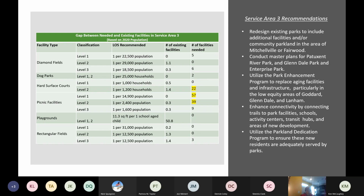So at a level 2 for the hard surface court, which is 1 per 1,200 residents, right now we have 1, like maybe 1.5, but our analysis is saying that we need 22. And when you look at the picnic facilities at a level 1 and a level 2, we need 57 and 39. So I'm basically implying that these are some things you may want to look at the Bowie racetrack property as far as installing them. Some of the other ones have a lower need, but these are pretty high: 22, 57, and 39.